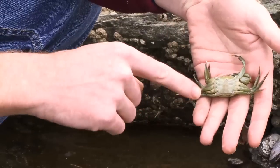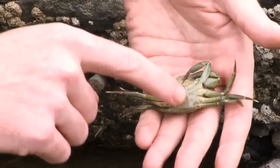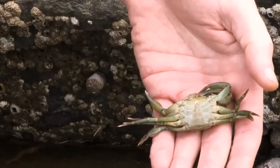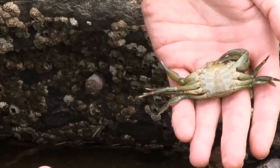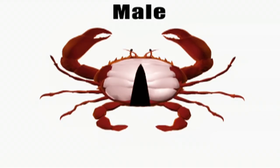And we can see that this guy is a male. This is a little boy crab. You can tell by the shape of the tail. That little triangular piece there is actually his tail that's folded up underneath his body. It looks triangular, a little bit like the Washington Monument. If it looked like the Capitol building, more rounded, then we would know that this little fella is actually a girl.